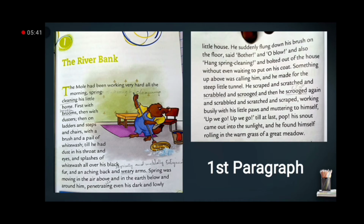Now I'm going to explain this paragraph, students. This is a story of a mole. It's a kind of a rat's family. He was cleaning his home one morning with brooms, dusters, and ladders. He was cleaning his house and whitewashing it thoroughly. He was so busy till he had dust in his throat and eyes, and he was itching. He had a pain in his back and was so tired.